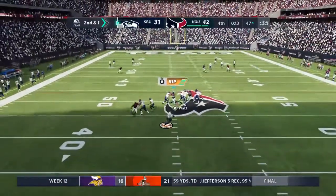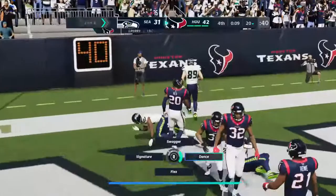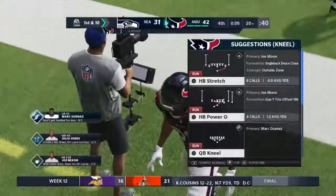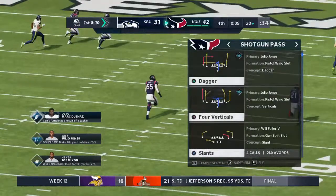Wilson will throw again. He's going to let it fly. And this is intercepted, and that should do it. A great read, and it's picked off. Intercepted. The Texans take over first and 10 at their own 20-yard line.